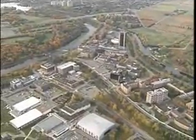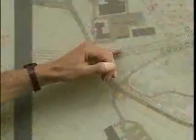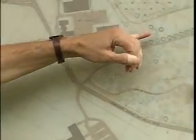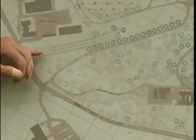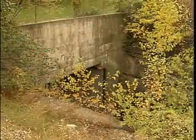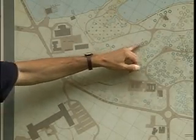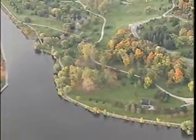In order to increase the frequency of the O-train and replace it with a double-track electric system, the experts are saying we have to twin the tunnel. And the way they're going to do that is to excavate the rock cut wider on this side, the west side, and build the second tunnel beside the existing one, right through here and under the canal.